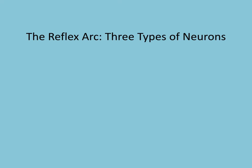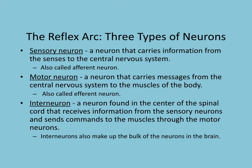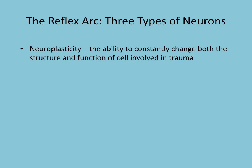Now, the reflex arc, which is the biggest component of the spinal cord, is where the sensory neurons, motor neurons, and interneurons are all located and used. Sensory neurons are in your peripheral nervous system, and they carry information from your senses all the way to the central nervous system. Your motor neurons carry information from the central nervous system to your peripheral nervous system, and the interneurons are located in the spinal cord and in your brain, and they process all this information. So they make up most of your brain. Now, the reflex arc is based on neuroplasticity, in that your body responds to things very, very quickly. It is also able to change and adapt and function in different ways.